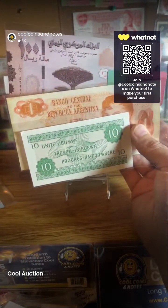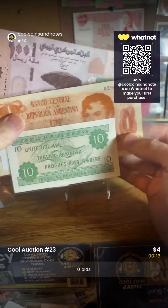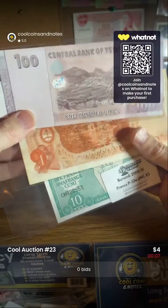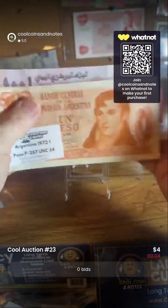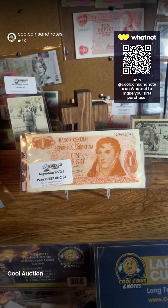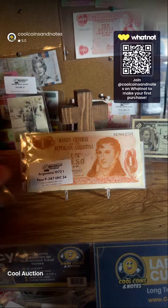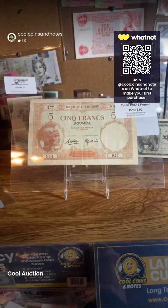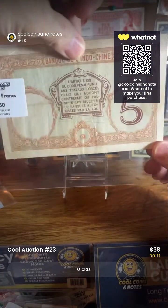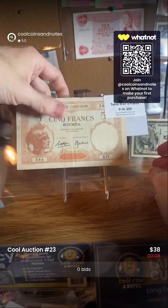Next up, we've got Yemen, Argentina, and then Burundi. So 3 notes. Oh, that's orange. Always forget about that. Very orange Argentina. Next up, we're going to look at Tahiti, French Indochina. So that's going to be from 1927. French Indochina, Tahiti.